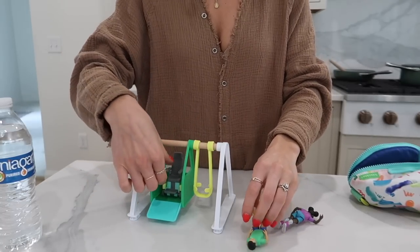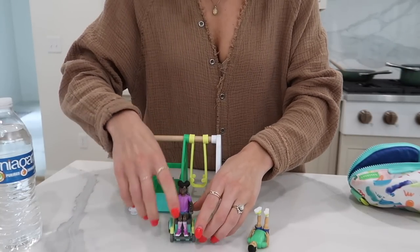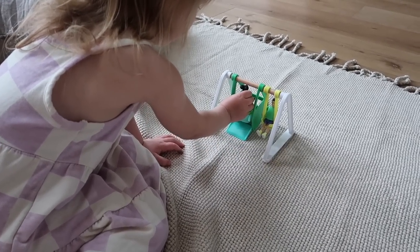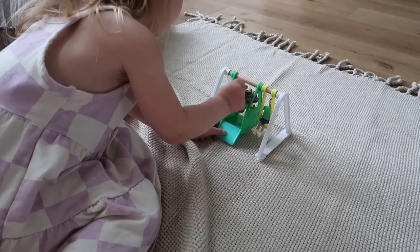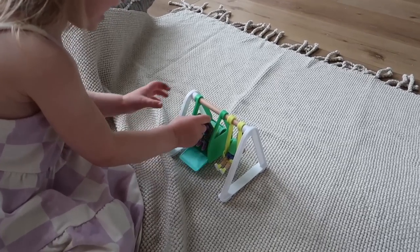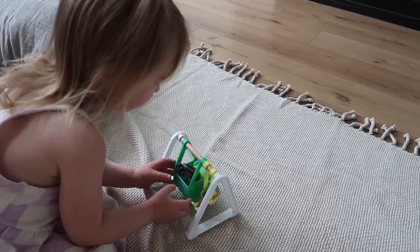It's just kind of ridiculous how freaking cute these toys are. Is that ready? It is ready. Yeah, she's playing with a new toy. I gotta go in a few. But I was opening some toys for her, hoping it would help.